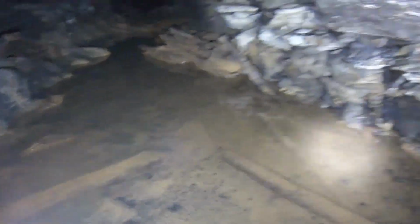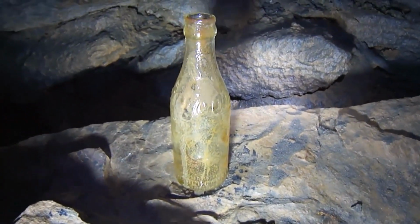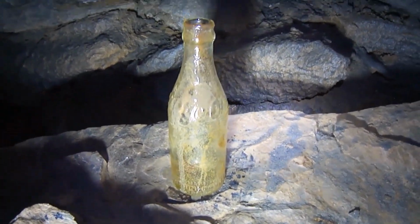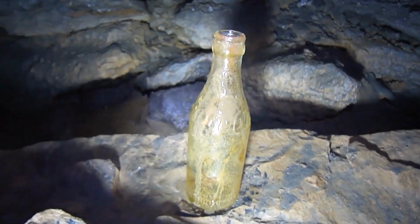Okay, Mr. Box is coming up behind me right here. I just came through this water, almost stepped on that cola bottle. That's a Ryola cola bottle, Birmingham, Alabama, early 1900s.